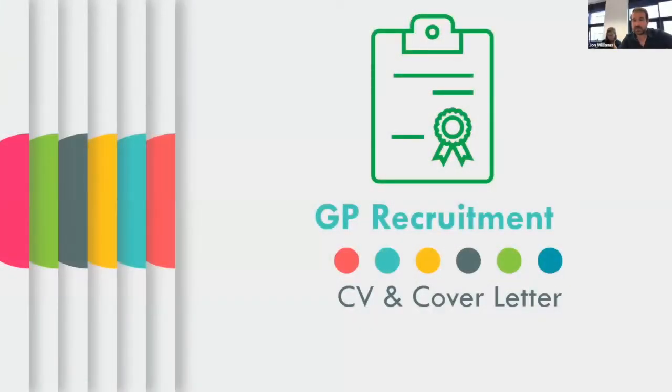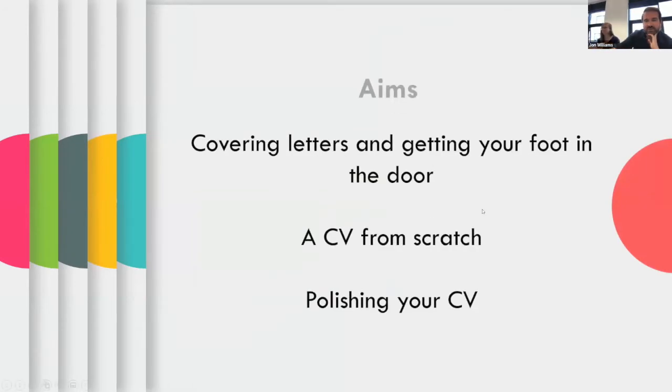So, just to start off, we're talking today about recruitment, and the section we're going to do first is about CVs and cover letters. The aims of the first bit of today's session are to talk about covering letters. And really, covering letters are there to get your foot in the door and get you an interview.